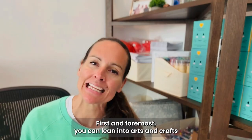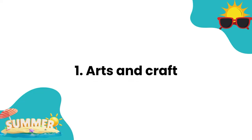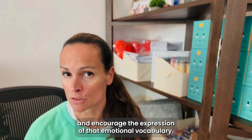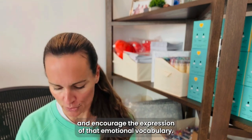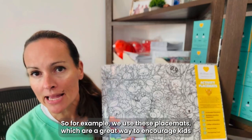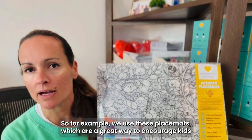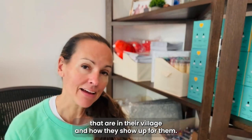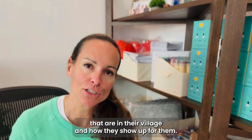First and foremost, you can lean into arts and crafts in order to build an emotional vocabulary and encourage the expression of that emotional vocabulary. So, for example, we use these placemats, which are a great way to encourage kids to think about all the different emotional characters that are in their village and how they show up for them.